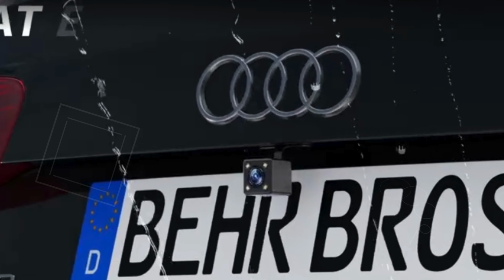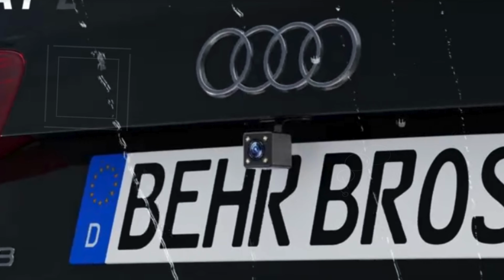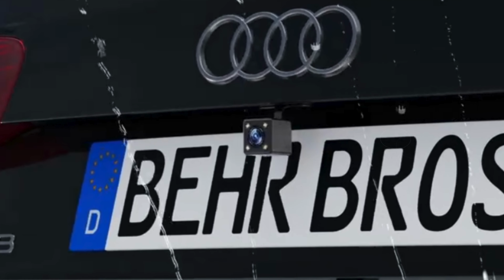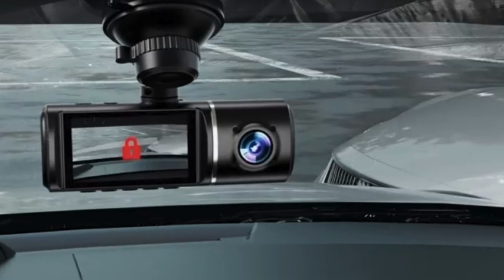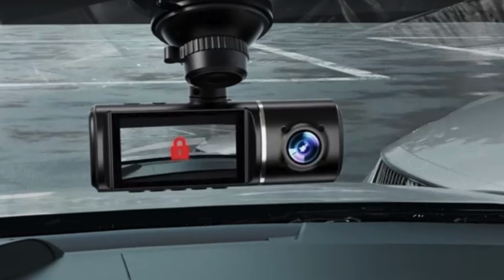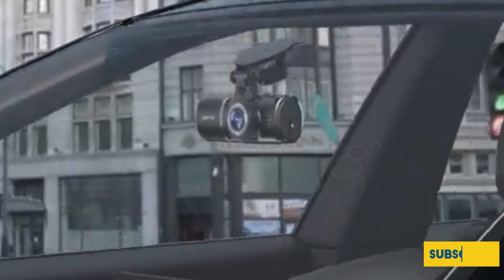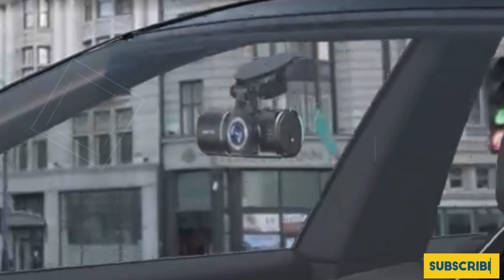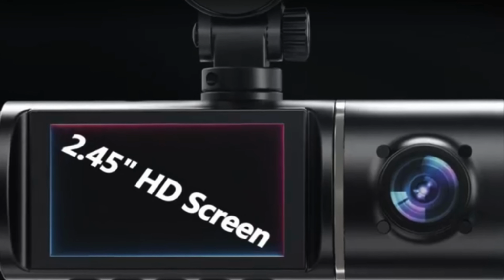Enhanced with superior WDR technology and 4 infrared LEDs for the interior camera, the Subcon dashcam delivers clear footage even in low-light conditions, while HDR technology optimizes image quality in varying light settings. Installation is hassle-free with its plug-and-play design, making it easy to mount on your windshield. The intuitive interface and user-friendly controls further enhance convenience, ensuring straightforward operation for users of all levels.